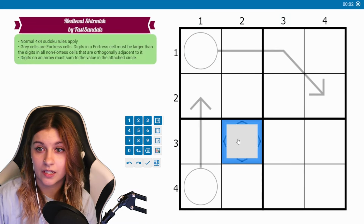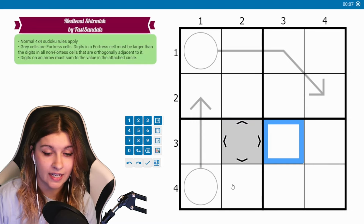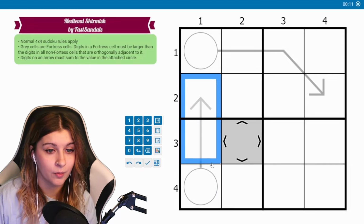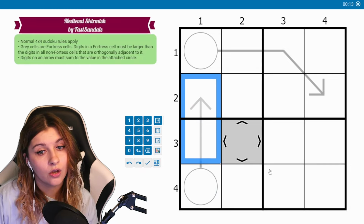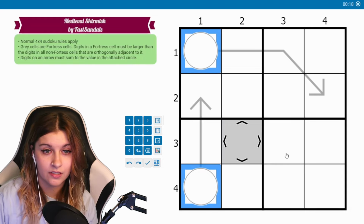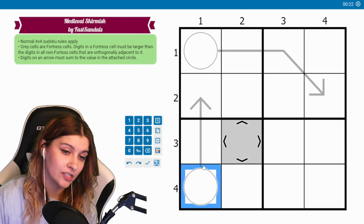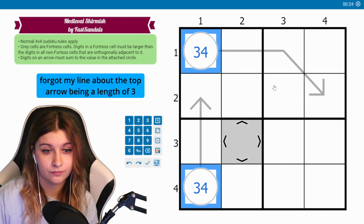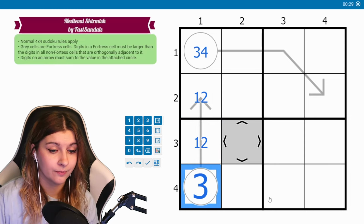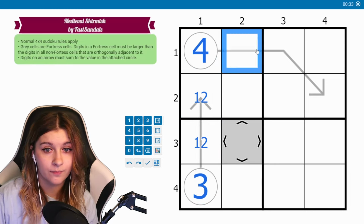Okay, so this needs to be larger than orthogonally adjacent, larger than this, this, this, and this. Arrows, digits on an arrow must sum to the value in the attached circle. Perfect. So in a 4x4, our options for arrows, when the line is in the same row and column or region, is going to be 3 and 4. Meaning this will be a 1-2 pair. And this will be a 3 because 1 and 2 together make 3. So this is a 4.